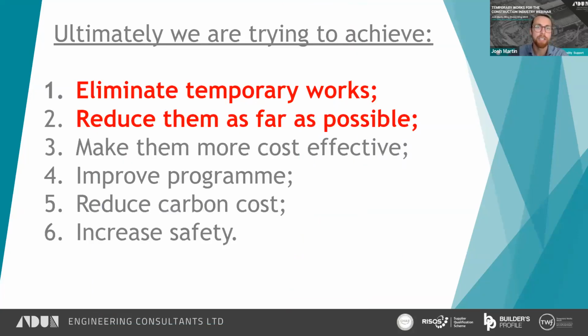Because what we're trying to achieve when looking at tender stage or early concept design is the following, really. We're looking at producing something, a building, that's buildable or constructible, whilst trying to eliminate the temporary works. And if we can't eliminate them, then we reduce them as far as possible. We try to make them more cost effective. We try to improve the program or provide program certainty, and reduce carbon cost or increase safety.